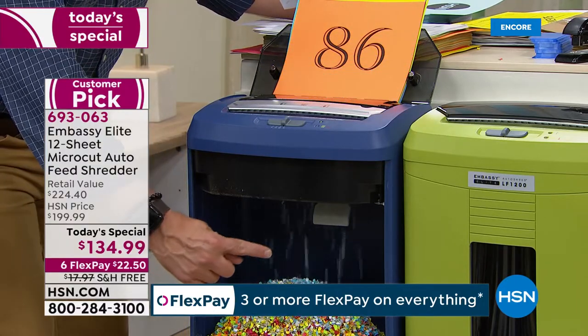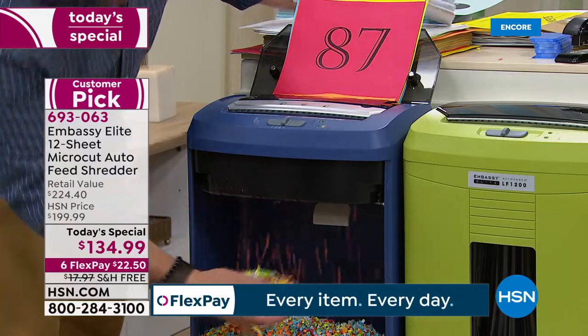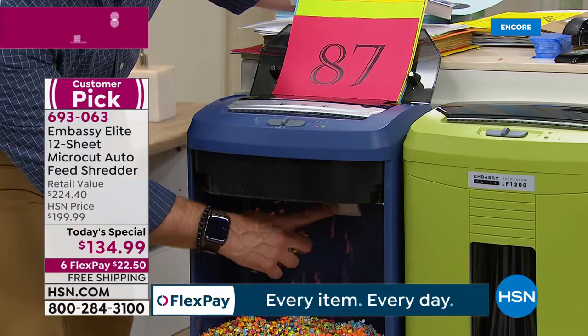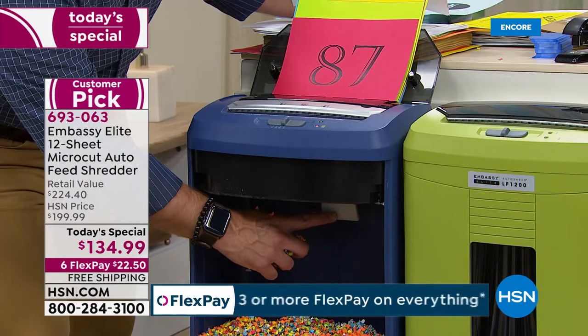One thing says right here, see that little white tab right over here? So if, say I set up 120 sheets and I walked away. If it gets full, it's gonna knock this and automatically stop. Yeah. So it's a smart shredder too. So it's not gonna just keep going and going.